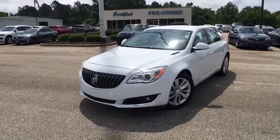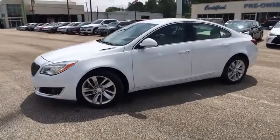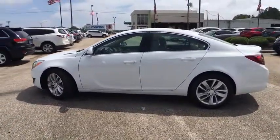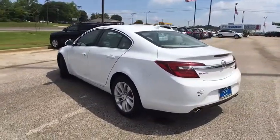The 2014 Buick Regal. Buick Regal is based on the European Opel Insignia. The Regal is as much a sports sedan as it is a family sedan. This vehicle has less than 50,000 miles. Here are some of this vehicle's great options.